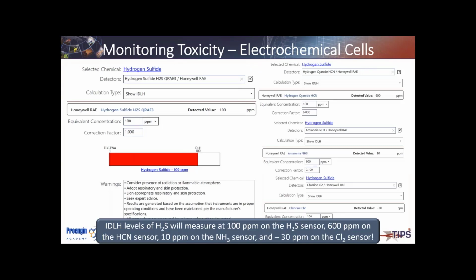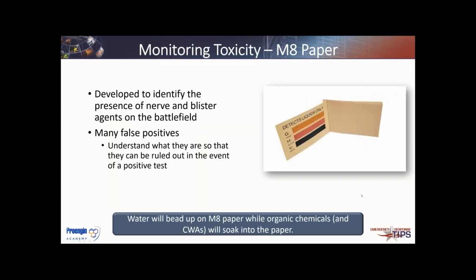Now, you can go into the same software suite and you can pull up your hydrogen sulfide sensor and say, if I were measuring hydrogen sulfide, great, just read it right off the screen. But what if I'm using a hydrogen cyanide sensor to measure hydrogen sulfide? Then I have to use a correction factor. Same thing if I'm using an ammonia sensor to measure hydrogen sulfide. Correction factor, very small. And again, using a chlorine sensor to measure hydrogen sulfide, hydrogen sulfide pushes the chlorine sensor into the negative. But each of these things allows you to expand the capability of those sensors.